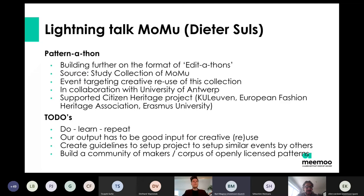The source for this event was the Study Collection, which is a collection of about 2,000 objects we make available in our museum, but as a resource for direct consultation. So it's in our reading room, you can not only access books, but you can also access museum objects. The event targeted the creative reuse of this collection. So we don't want to only make it available for researchers, but also creative reuse has to be one of the targets for this collection.